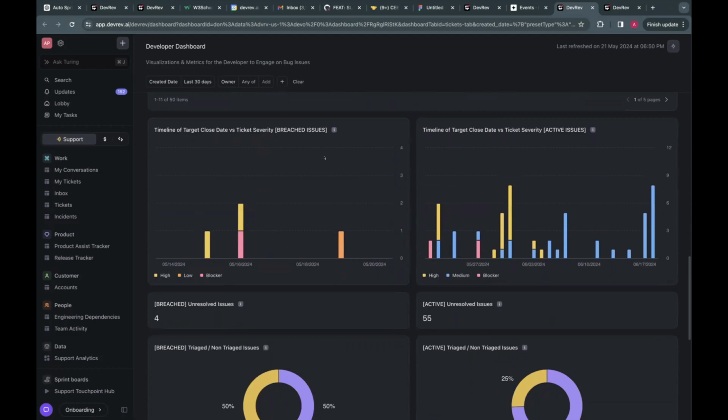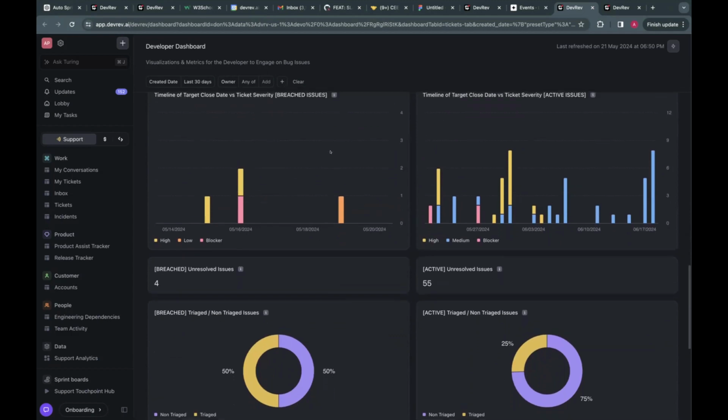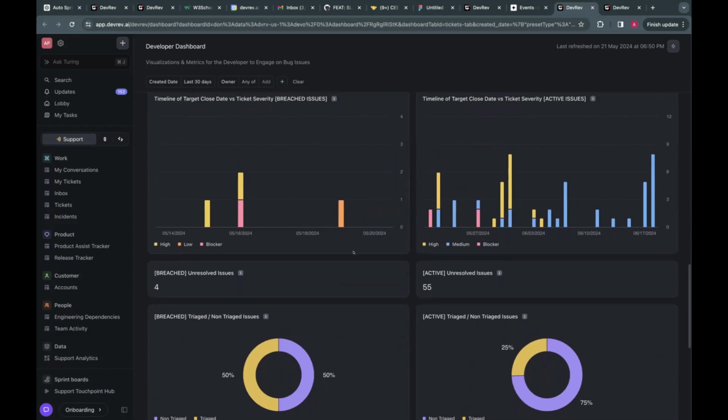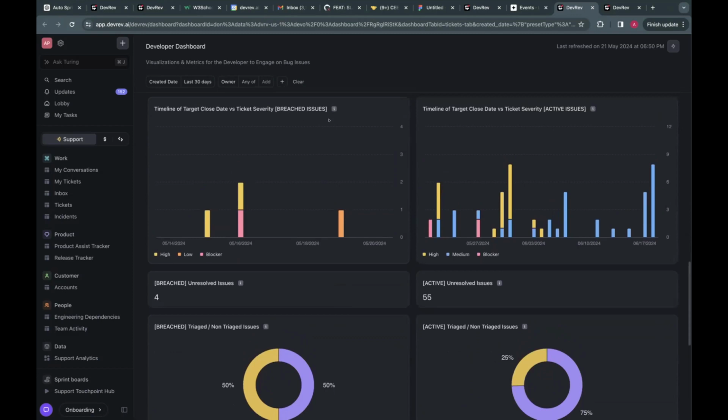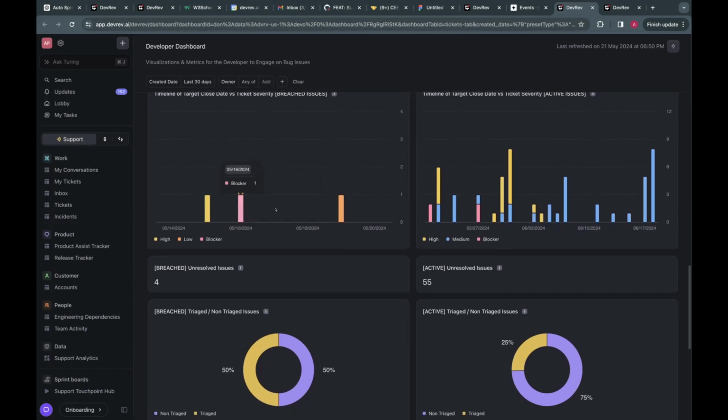And here we show the timeline graph of the target close date versus ticket severity. After this, all the widgets on the left-hand side denote the breached issues, and all the right-hand side denotes the active issues that are not yet breached. So in this widget, we show a timeline graph of target close date versus ticket severity. Here we could see that there are two tickets, one of high and another of blocker, that have already breached their SLA on this particular date. So this widget is helpful for developers to prioritize the tasks accordingly.